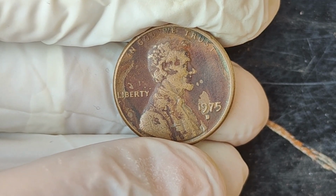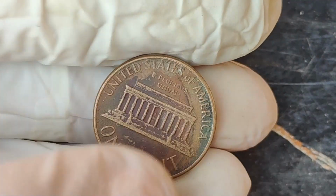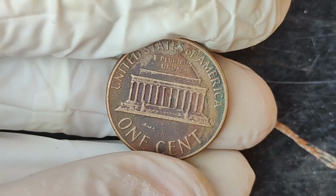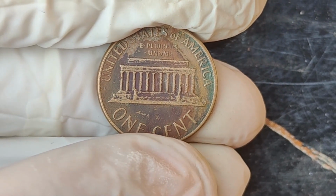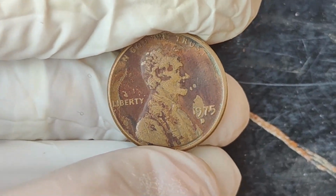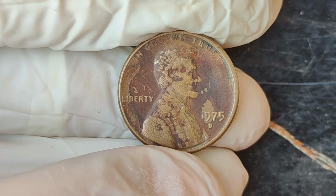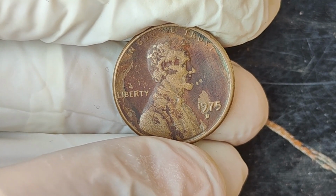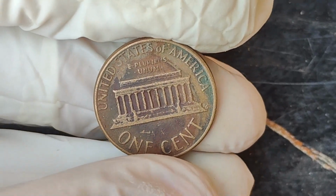Here's what you need to look for: off-center strikes. If your penny's design is misaligned, it could be worth thousands. Double-die errors, letters and numbers that appear doubled mean big money. Unusual mint marks, a missing or misplaced mint mark could turn your penny into pure gold. High-grade condition, a nearly flawless 1975 penny, graded MS 67 or higher, has already been auctioned for over $3.50 million.